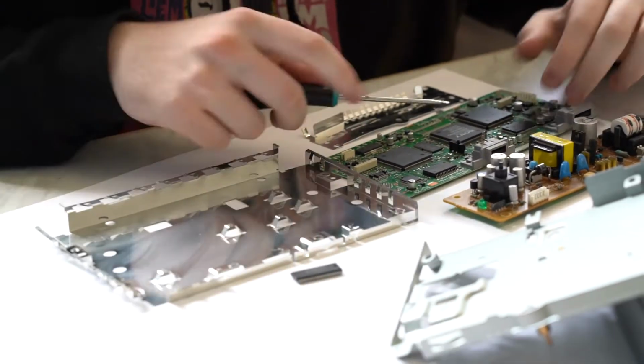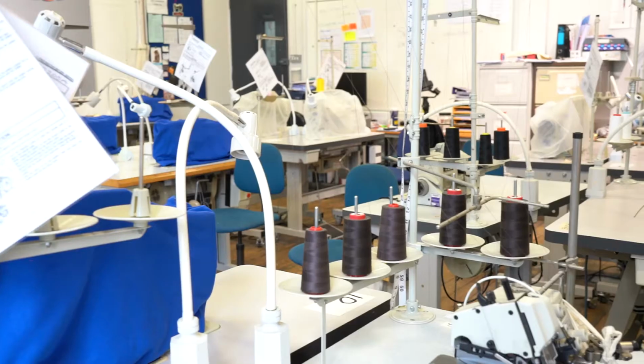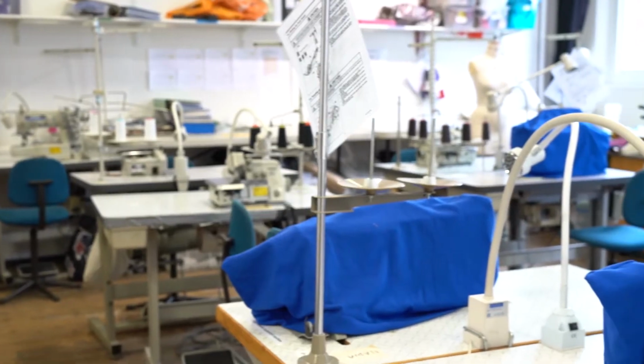We're embedded in the city, so we're connected to lots of the art galleries, and we have live briefs which take place. We're very much part of the creative industry which is taking part in Manchester at the moment, and we are forefronts in it. We're pushing ourselves and we're pushing you to be part of it as well.